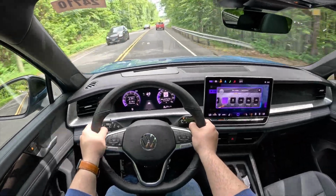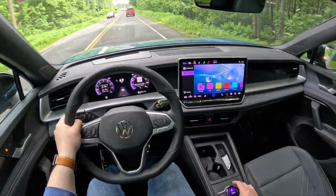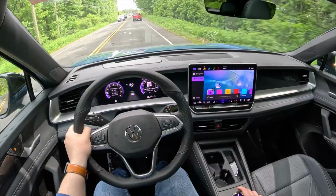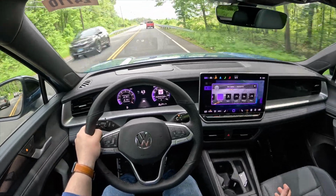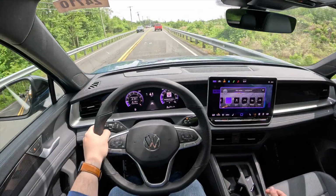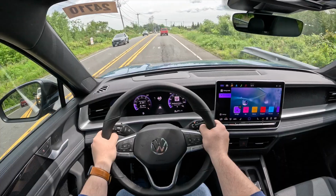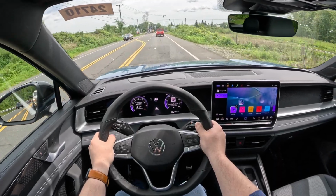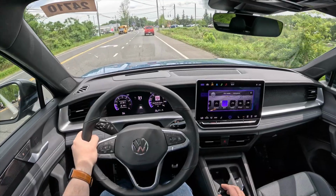Now this new Tiguan has this really cool dial down here where it's actually adjustable, so you can use it as a volume knob. Then you could press it in and use it to adjust your driving modes, or what Volkswagen calls atmospheres. You'll see a little bit more about that in our features explanation video. But at this point, we're going to press in our knob. We're going to put it over into sport mode.